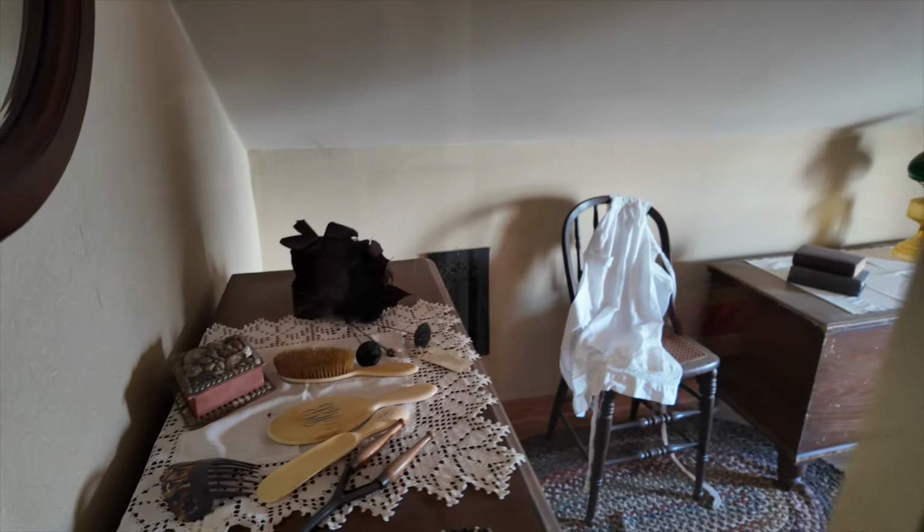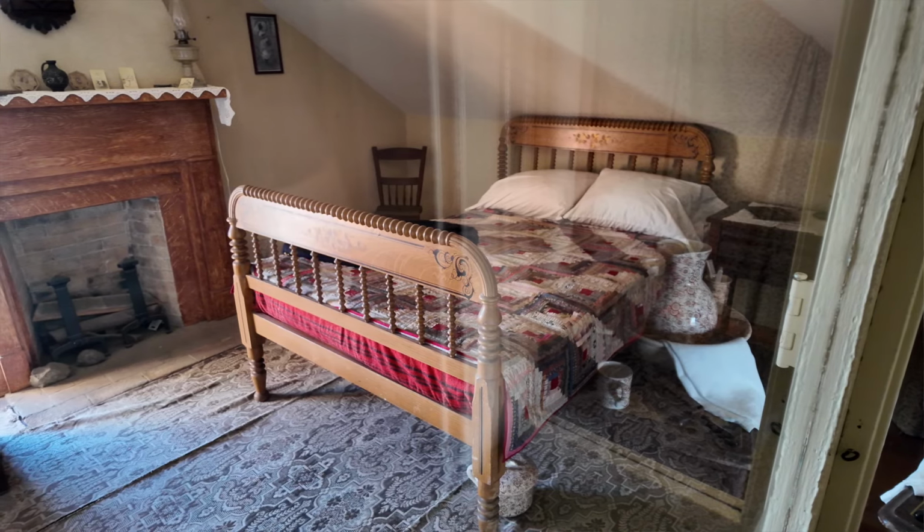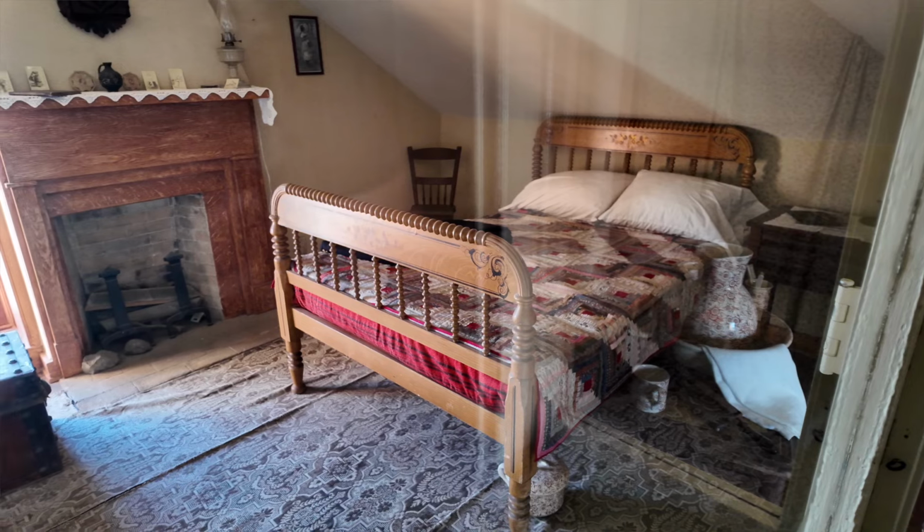Again, furnished as it would have looked in the mid to late 1800s. So yeah, life was already probably tough back then. I can't imagine being in a lighthouse. And now I'm going to go up to the third level, which is actually the light itself.